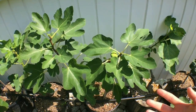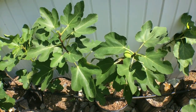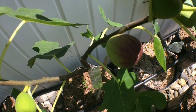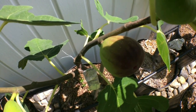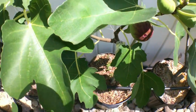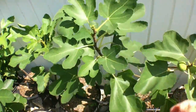I bought this as cuttings from Harvey at Figaholics under the name Morocco Altar 23, but it's shaping up to be very much so brown turkey. And here's one that I could pick. I know the lighting isn't the greatest right now, but they all look very, very similar. The leaf pattern matches brown turkey quite well.